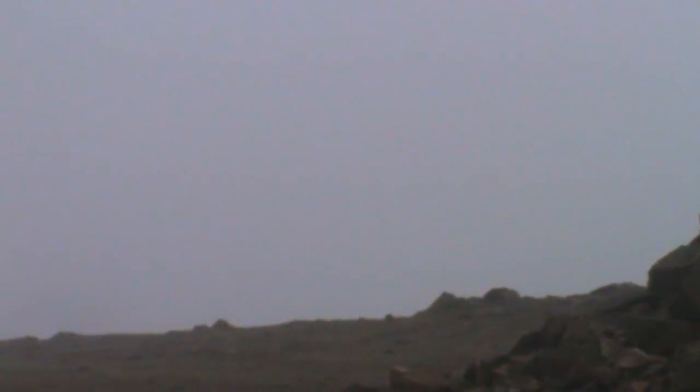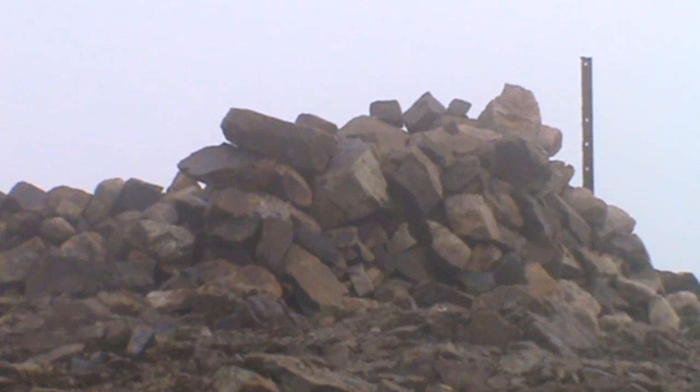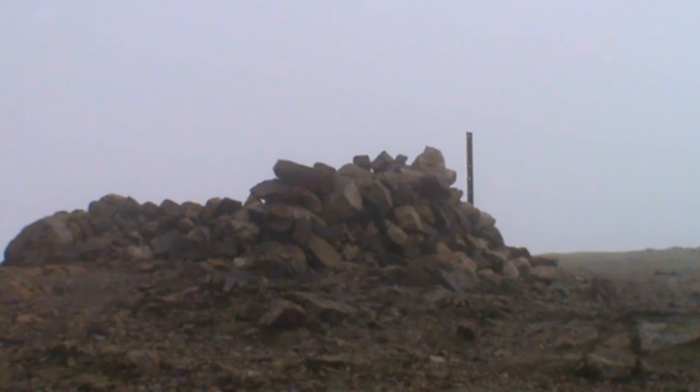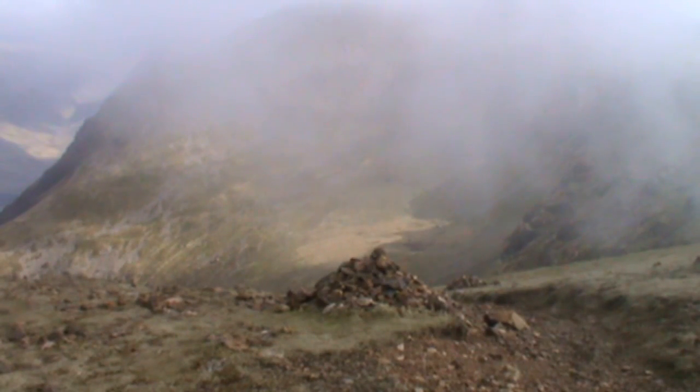we can't see a thing. It's absolutely covered in mist. You can't see any direction at all. And that's come in the last 10 minutes. It's 3:45 at night, so we're going to drop down out of the mist towards Bleaberry Tarn, if we can find it. In front of us, we've got 2 or 3 cairns. So we're going straight forward down towards Bleaberry Tarn now.